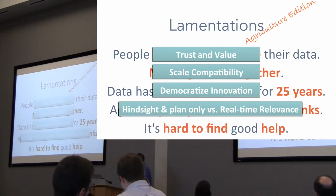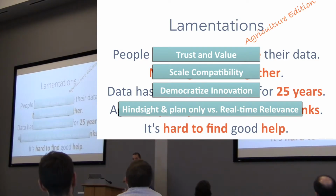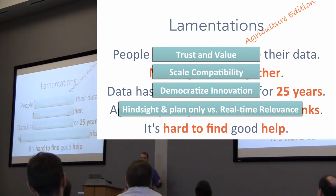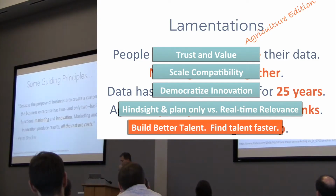And the last one is, it's hard to find good help. How great would it be if instead of just getting those report cards from kids, you actually could work with them on the products your company is working on while they're in college. And you can figure out long before you ever see them, these are the guys we want. This is how you find good help. You build better talent, A, because you get them working on problems of interest to you, and you find the talent faster, because the kids who rise to the top almost immediately in this kind of an environment.